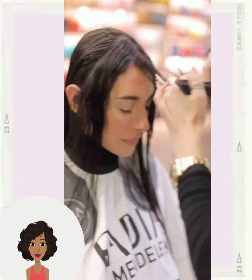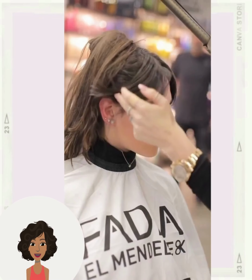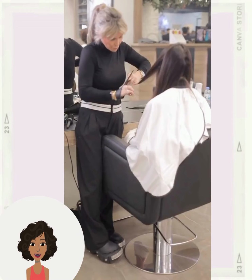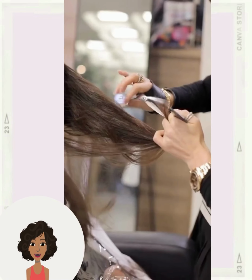Next up, we have one of my favorite hairstylists. Looks like she's going to be doing the layered hair trend. Beautiful curtain bangs in the front, gorgeous layers throughout.